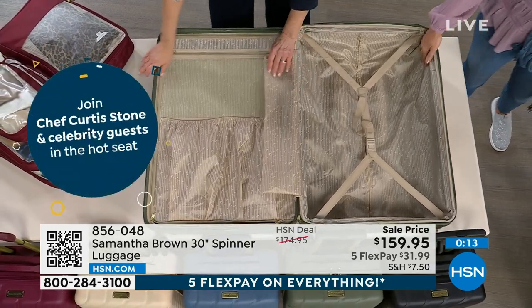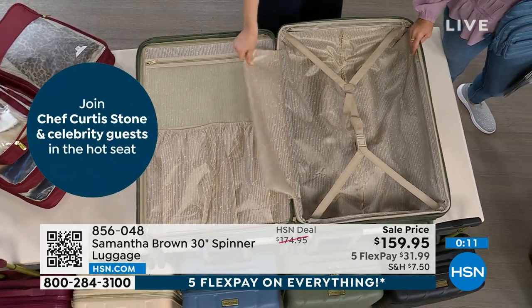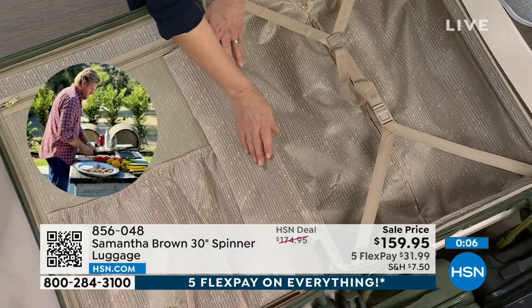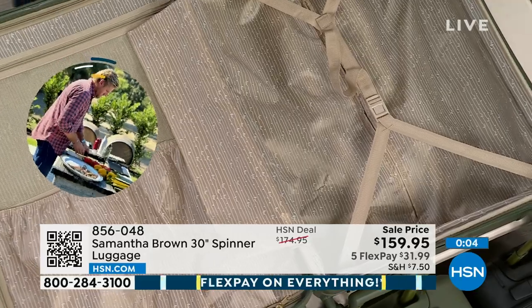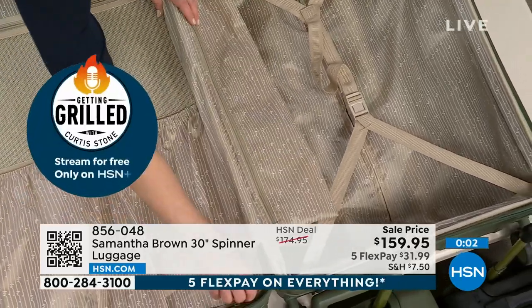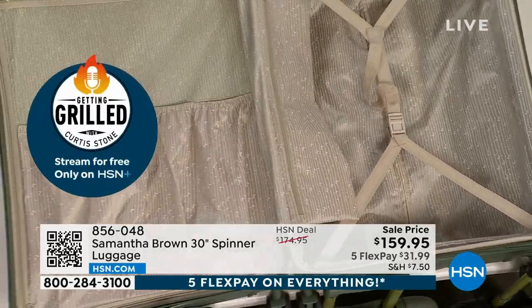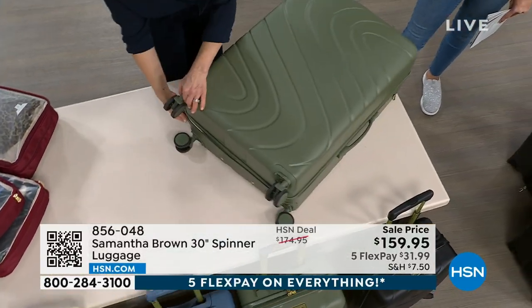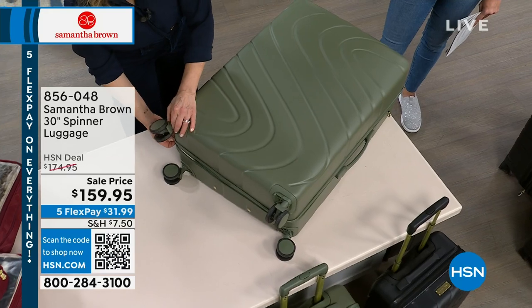I love the lining that you do on these too. It's really pretty. It has a nice little plastic coating. You can kind of hear it, and that's so you can just wipe it down. Easy. It's not going to stain. It's going to be really easy to maintain and clean. So that is the 30 inch. We've seen the 26, and you've seen the 19, and these are all fabulous pieces to get. Again, look at their shoes.